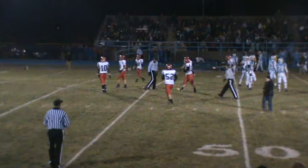Second and 9 from the 32-yard line. Wing right, slot right, and Bixler rolling to the right. Looking downfield, he'll throw to the intermediate man, who is open all night. Chase Bixler threw to number 34, Boston Knipling. So there's now a first down at the 49-yard line, first and 10.